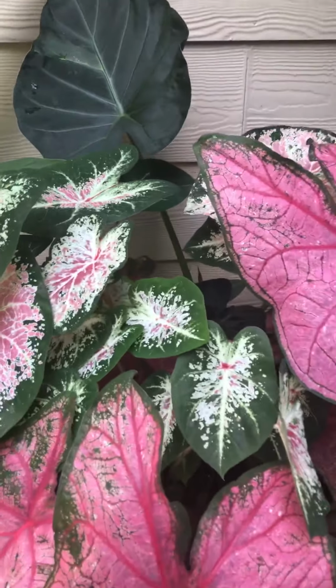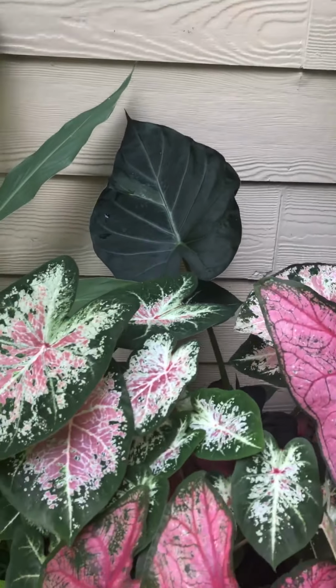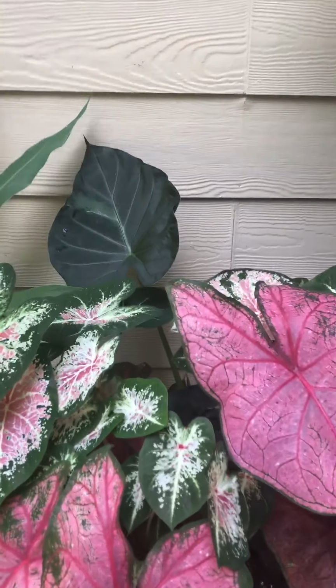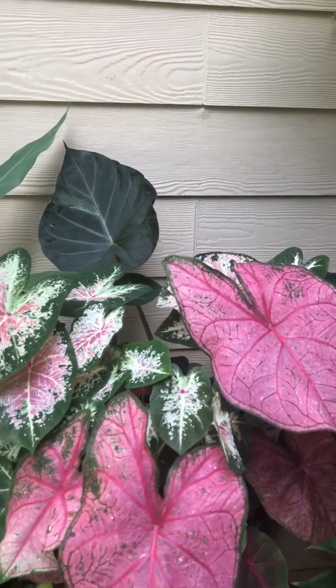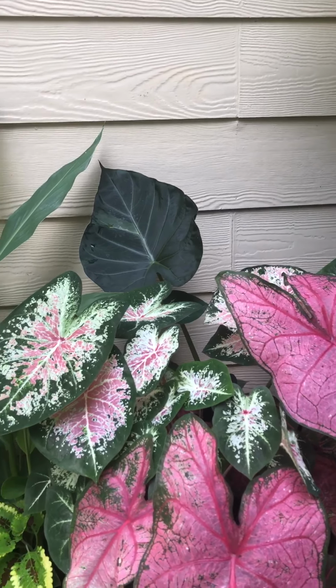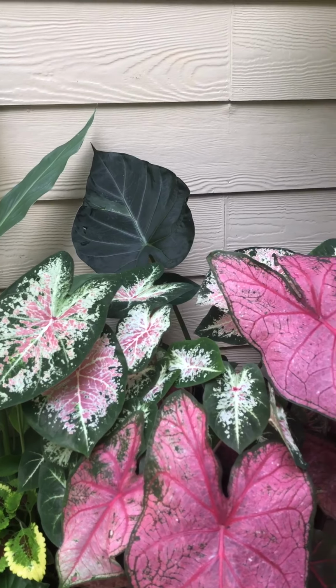So I've been feeding them with Miracle Grow once a week, and I do fish fertilizer sometimes. You know, if I don't do Miracle Grow, then I'll just do fish fertilizer mixed with a little seaweed extract.